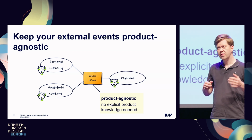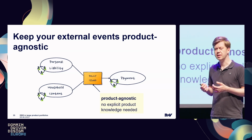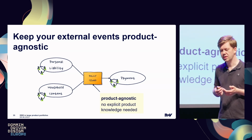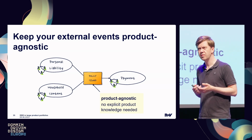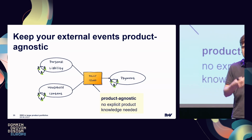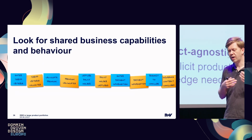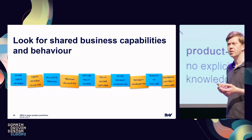And this also affects, when you're using an event-driven architecture, your events. In that case, we have both insurance products, and they produce a shared product-agnostic event, the policy-issued event, so that all other contexts that need the information that a policy has been issued can work with it without having any need to know about what kind of product it is. So the event itself must be product-agnostic as well.